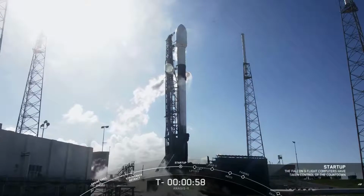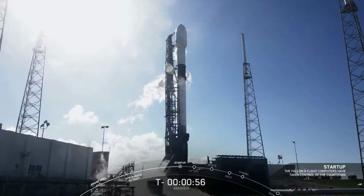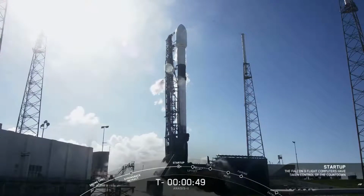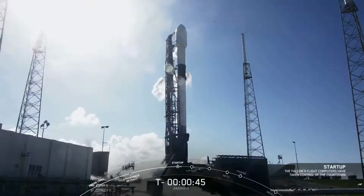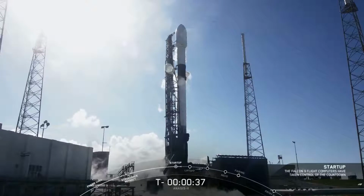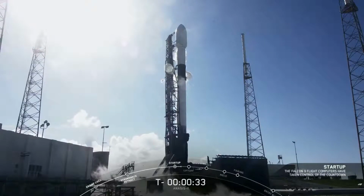Falcon 9 is in startup. Here's the call out. We're in startup. We're now pressurizing first and second stage tanks for flight. LD countdown net, go for launch. There we go. The final call to SpaceX launch director is given to go for launch. We're at T-minus 35 seconds and counting. All systems are go.